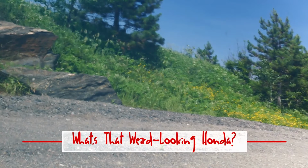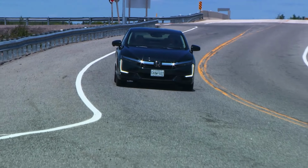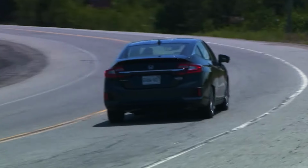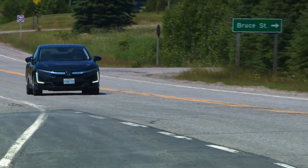I just spent a good stretch of time with this curious looking car for a review story, and in this video I'm going to answer the question that I got the most often from everyone who saw it, and that question was, what is that weird looking Honda? Well, it's called the Honda Clarity, and it's a sort of four-door sedan, five-door hatch-looking thing.